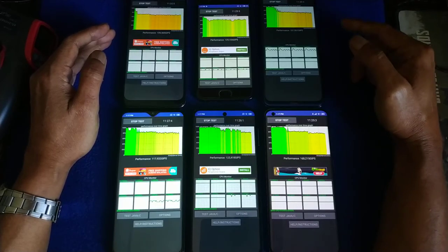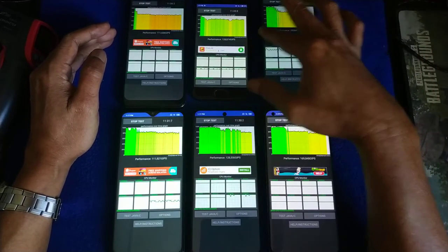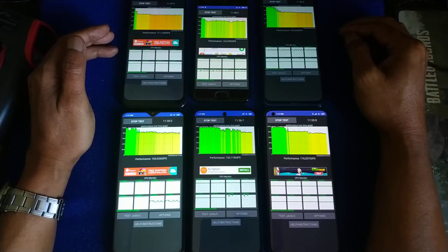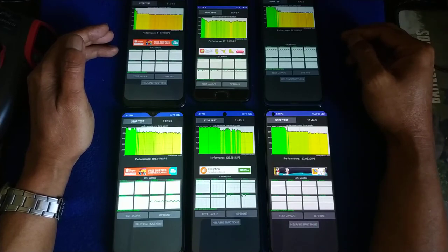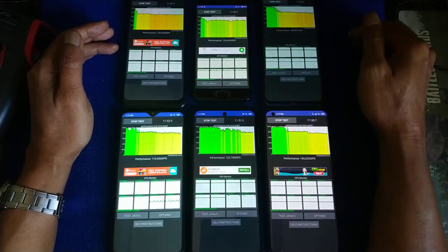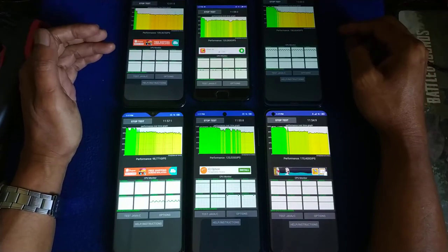On the custom ROM, the camera is not properly ported. If you don't mind the camera function, then you can use the custom ROM. Not a problem with the camera. The custom ROM has better optimization. But there is a but.